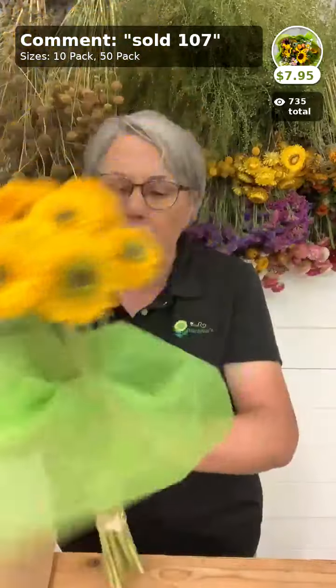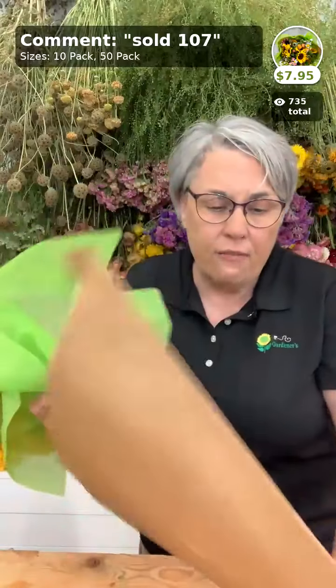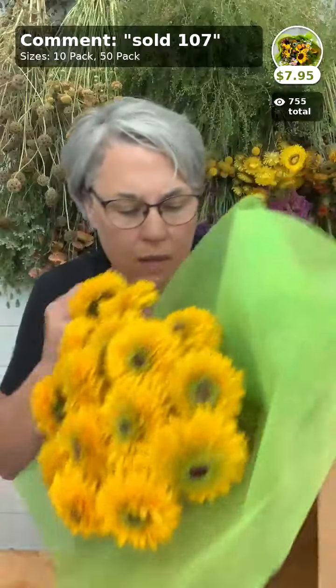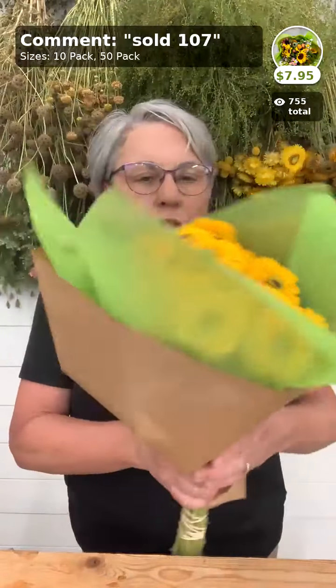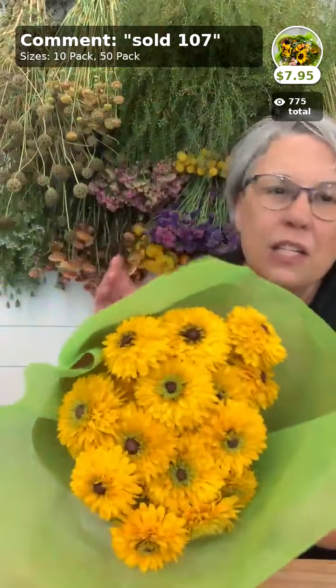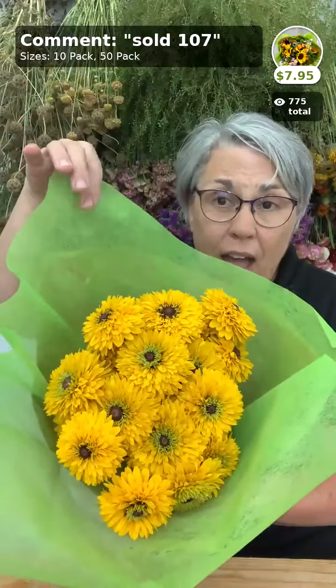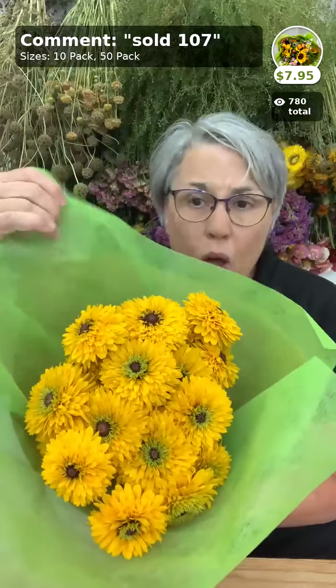I just put it on, and I'm going to use it in the craft sleeve, which is always my favorite if I'm able to do that. And you just pull your craft or your sleeve, whichever you choose. And friends, it just totally changes the presentation of your flowers. It just kind of dresses it up, right? So this is a 10-pack for $7.95 or a 50-pack for $31.95. It's non-woven, it breathes, it's just really, really beautiful, and it will kind of up your game.